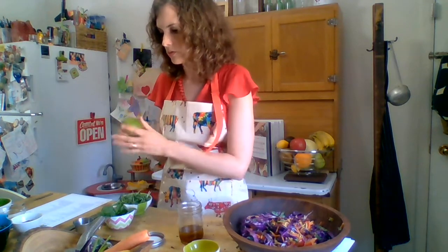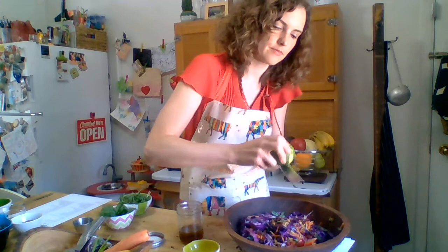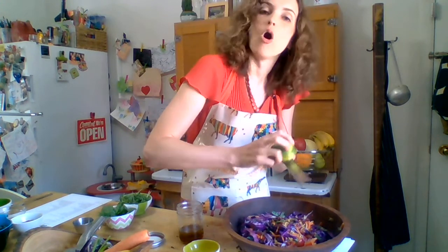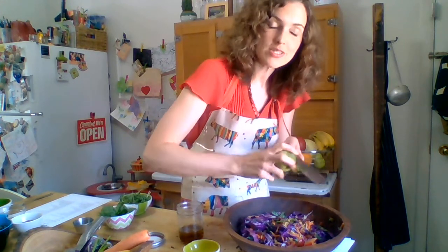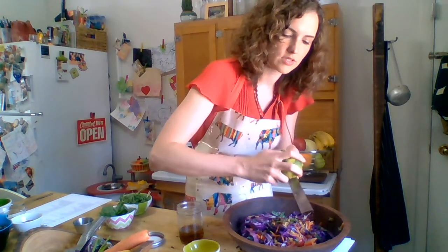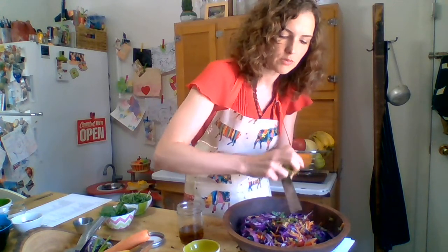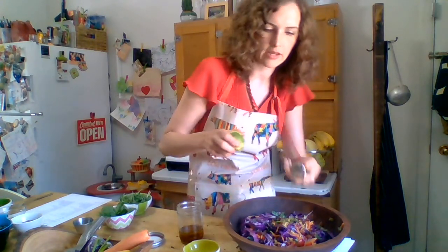and we're going to zest this lime. So I'm actually just going to zest the lime right over the salad. Always, always, always use or save the zest of your citrus fruit. It's so important. Well, to minimize waste in particular, but it also gives a little extra flavor without added fat, salt, or sugar.